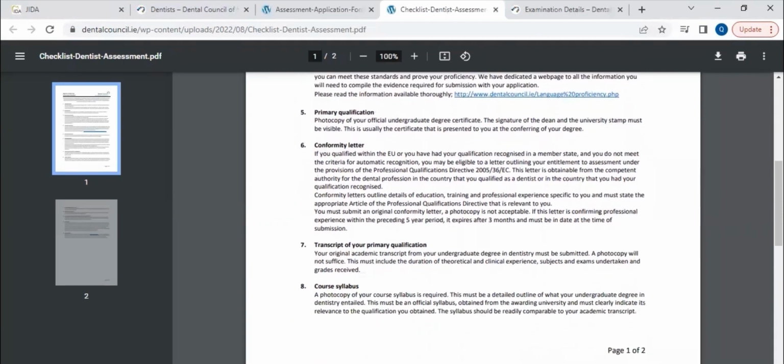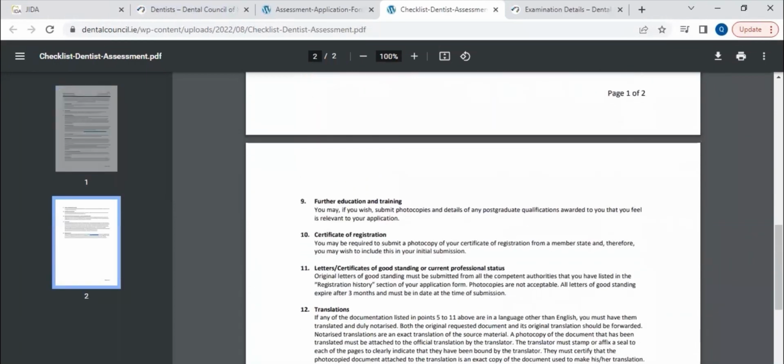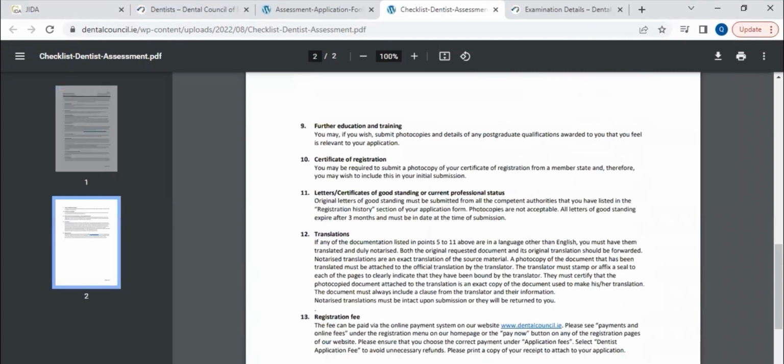And then transcript of your primary qualification, course syllabus, and further education and training, certificate of registration, letter, certificate of good standing or current professional status. You have to give the translations if your information is not in English, so you have to provide the translation, sorry, and then the registration fees.